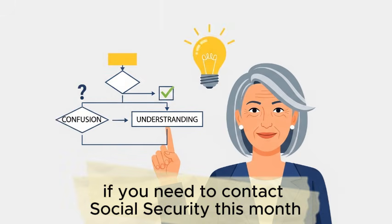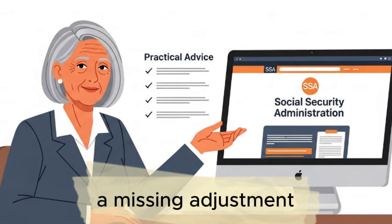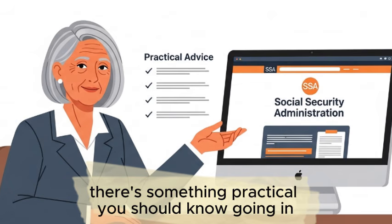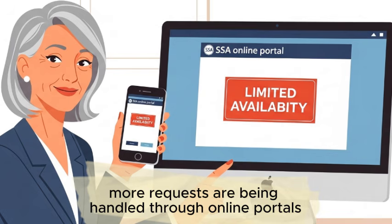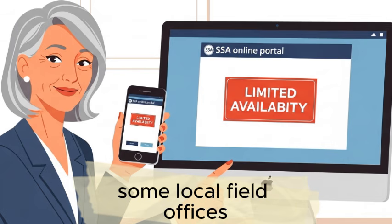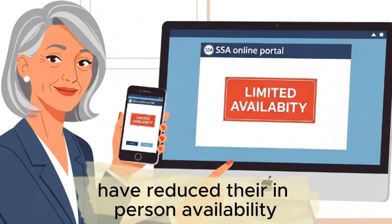If you need to contact Social Security this month, whether it's about a payment question, a missing adjustment, or anything related to your account, there's something practical you should know going in. The Social Security Administration has been shifting toward a more centralized system over the past year. More requests are being handled through online portals and automated phone systems. Some local field offices that used to handle walk-in questions have reduced their in-person availability.